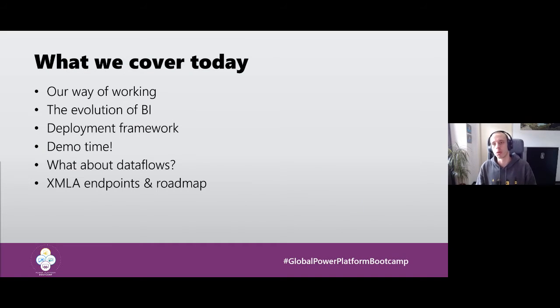I will tell you a little bit more about what we will cover in today's session. First of all, our way of working and how this DevOps approach fits in. Then we will shortly stop at the evolution of BI. Then we will go in more detail of the deployment framework. I prepared a little demo, and we will look at how this fits in with dataflows. And finally, we will have a look at the XMLA endpoints and the roadmap, and of course also combined with Power BI deployment pipelines, the native Power BI deployment pipelines. So let's get going. If you have any questions during the session, please drop them in the chat, and I will try to pick them up during the session. Otherwise, I will make sure that we have some time at the end to answer them.